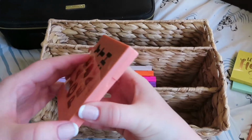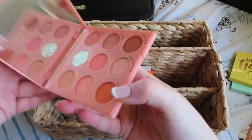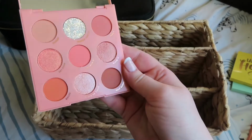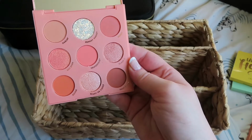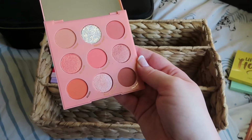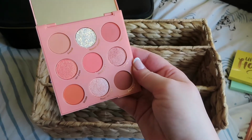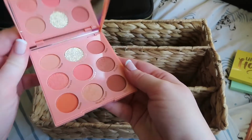Baby Got Peach. This one is a newer one to my collection as well. Really pretty palette. Nice new sort of more of a neutral one that you can wear anytime. A really wearable palette. Wearable is such a funny phrase to use when it comes to makeup, because wearable is different for everybody, but for me this is a really wearable palette.